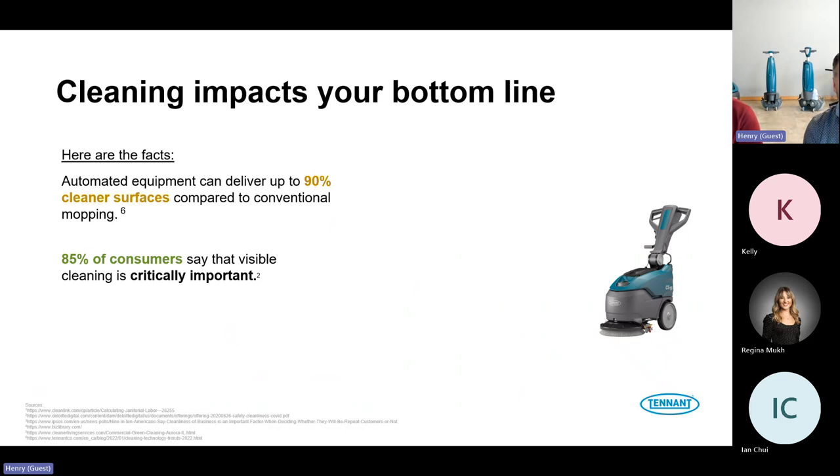85% of consumers say that cleaning is critically important. And this is the biggest thing that I've seen change since COVID, is people want to see areas and facilities being cleaned, whereas previously this was all done at night behind closed doors when retail and facilities were closed, but now people want to see that being done.